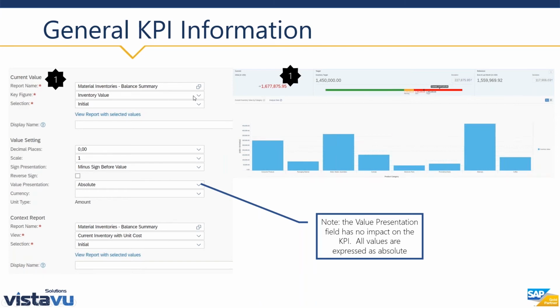And then you'll pick your key figure, so what you're basing that key performance indicator on, which is actually this value here, and then obviously whatever your selection is. As an administrator, what's really nice is as you're tinkering around with what you want in your KPI, you can always pop in to view the report with the selected values that you have.